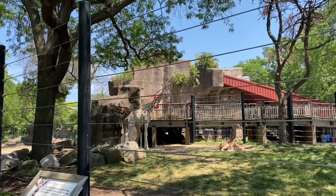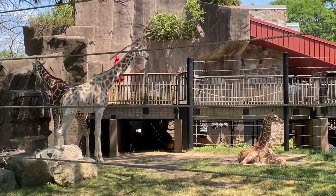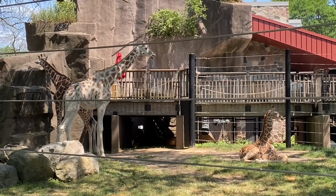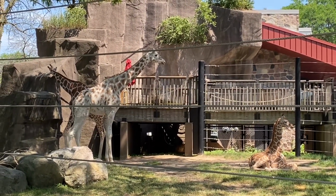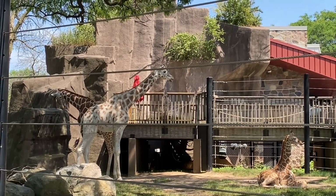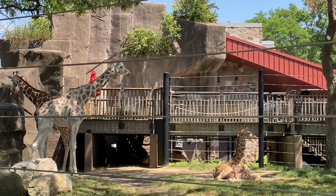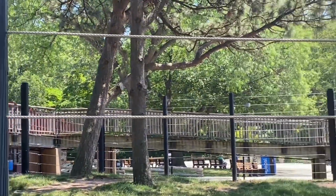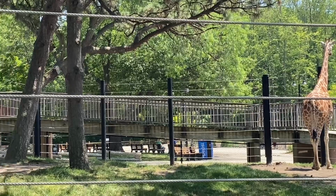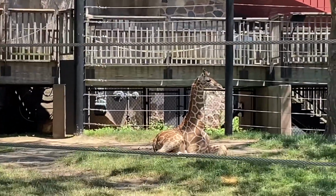We've come to the giraffe area. And you can see right there, a couple of them just hanging out, including the new baby giraffe. Let's see, we got another one just hanging out over here as well. New baby giraffe, born here at the zoo.